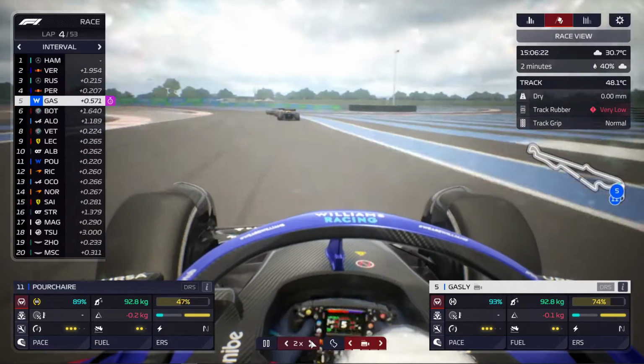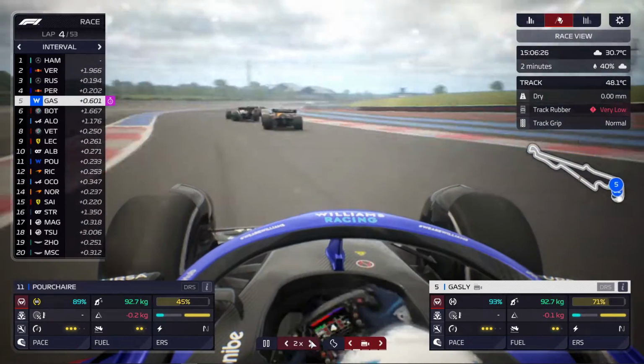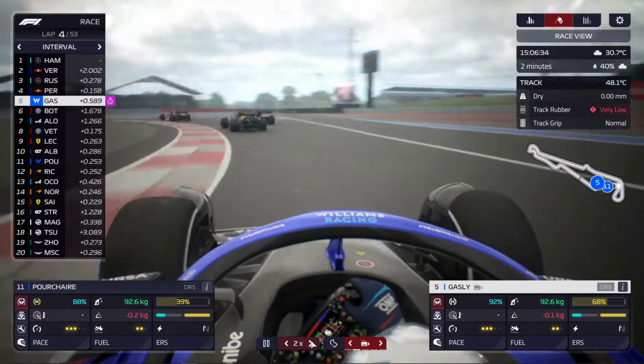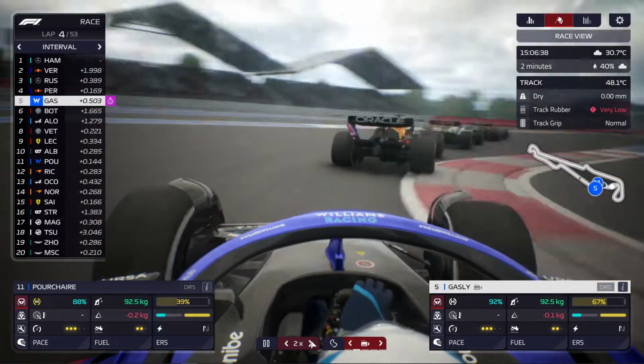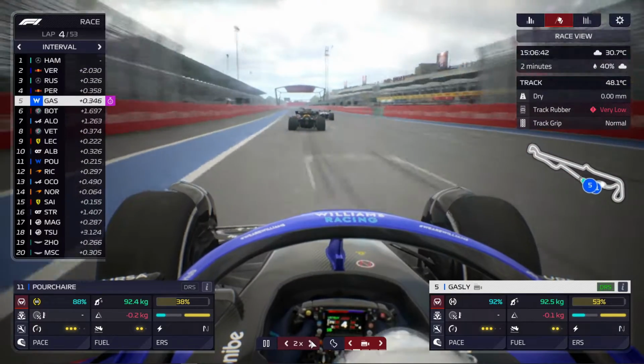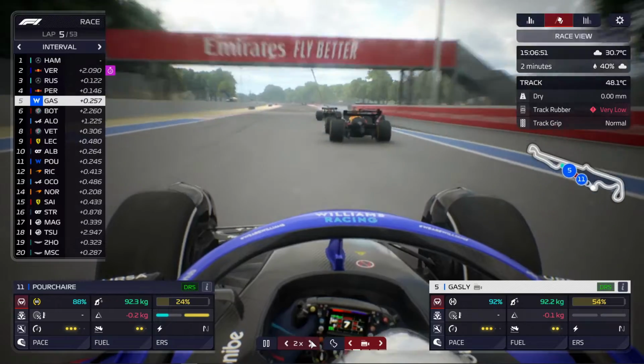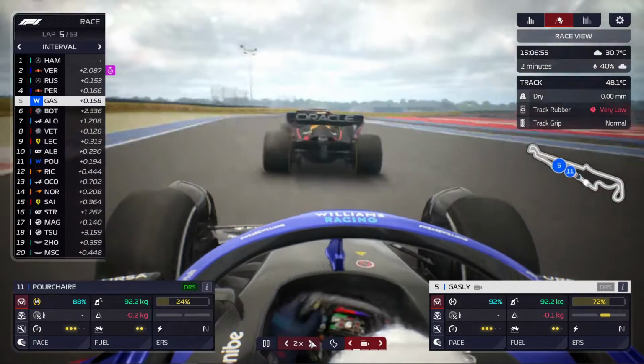We can't take our eyes too far off it, because I do get the feeling we could be left here in the lurch. These guys seem pretty quick. And Verstappen hasn't really been able to get away either, so that's interesting to see. Although he does set the fastest lap of the race there.